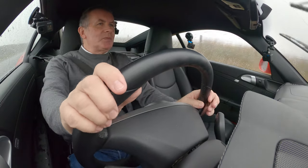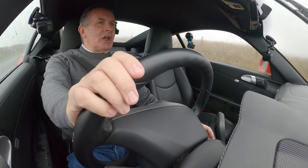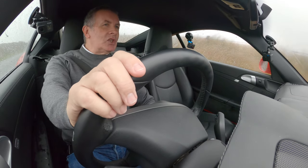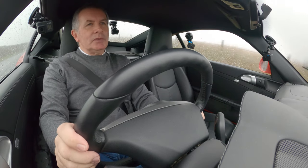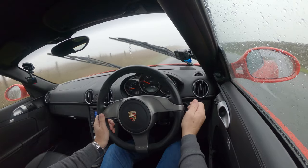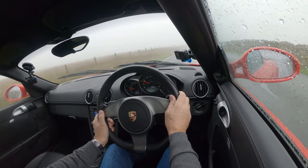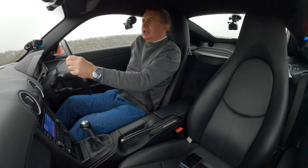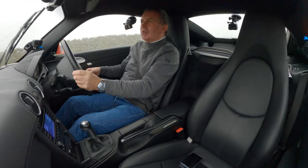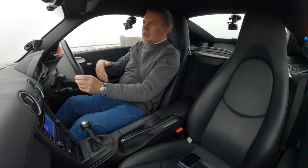Proper sports car. Manual box. Just a nice, precise gear change. It's a height and reach adjustable steering wheel. Just make sure, yeah, I have got my lights on. Electrically adjustable door mirrors. The rake of the seat is electrically adjustable. There's a height adjuster which is manual, pump up, and there's also a manual adjustment.